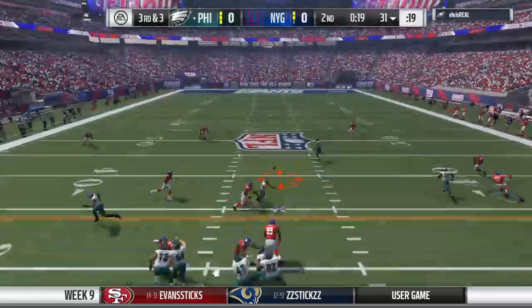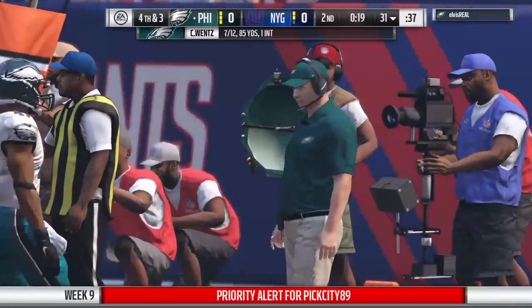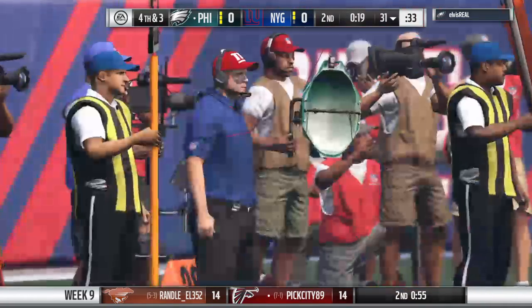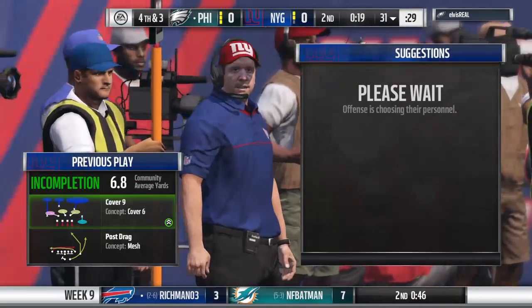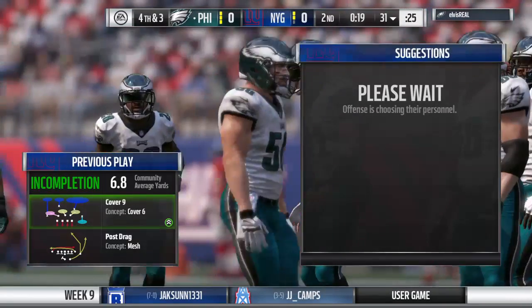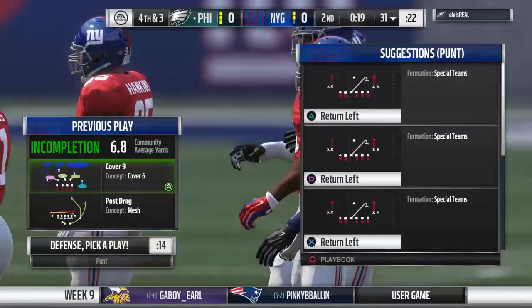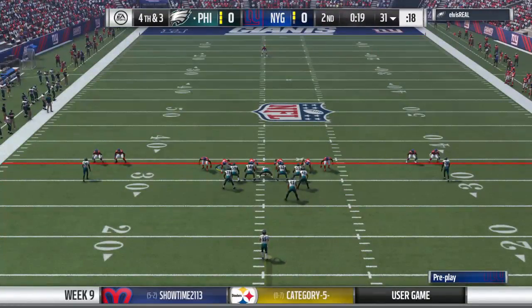Wentz going to try and throw on third. And this is going to be incomplete. I'm not sure we could spot any tendency here on this third down. They could have run it or passed it. Either one was available. They chose to try and get it through the air, but they were unsuccessful. The Eagles send out their punter now. On for his second punt. He'd take a repeat of his first.